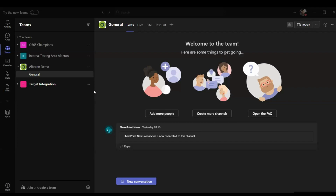So if you're a heavy Teams user and you spend a lot of time in there, that's really useful because you get sight of what's going on back in the SharePoint site. It's a feature I've rolled out for clients before, and they really like it, people that spend a lot of time in Teams, because they're being kept up to date. There are other connectors, but this is quite a common one that we recommend, and they find that really good.